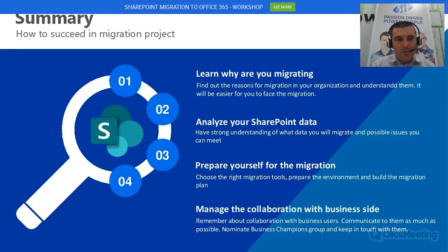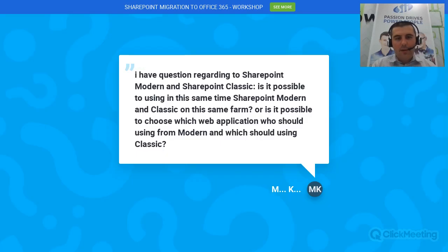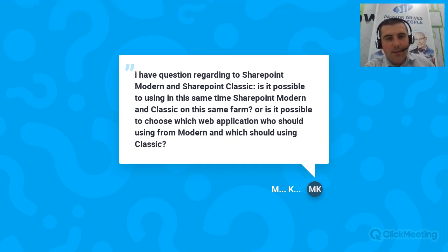We have some questions from Mateusz. I have a question regarding SharePoint Modern and Classic. Is it possible to use SharePoint Modern and Classic at the same time on the same farm, or is it possible to choose which application should be using Modern and which should be using Classic?